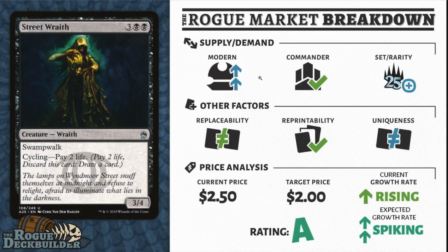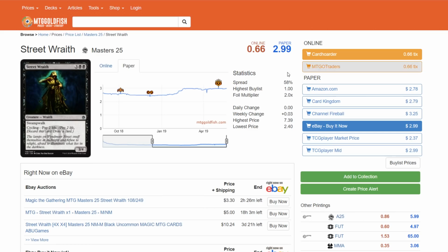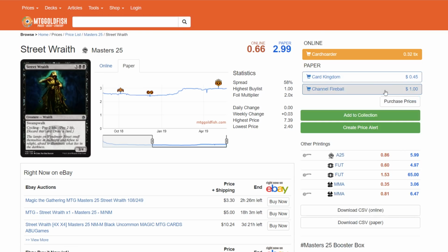It said to get in around the $2 mark. It was $2.50 at the time, and it really hasn't gone anywhere. It did spike up slightly since that time to about $3, but the market price is back down to $2.37, $2.25 low, I'm sure. And Card Kingdom and other places are not offering a very good buy list for this. And I think that's one of the reasons we did call it, is Card Kingdom was offering a razor thin buy list for Street Wraith.